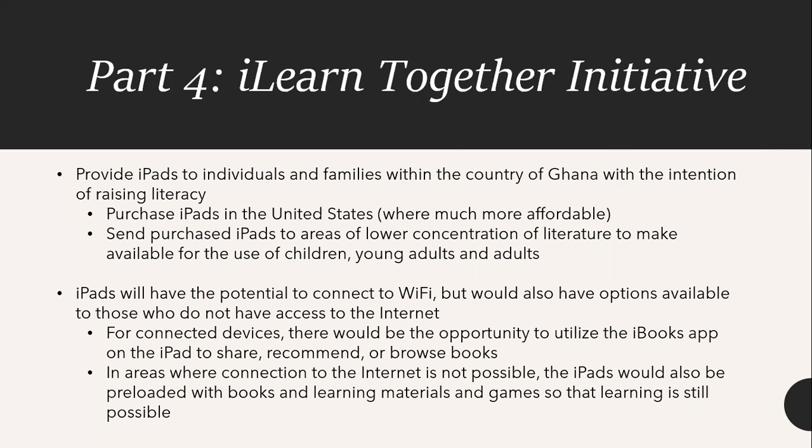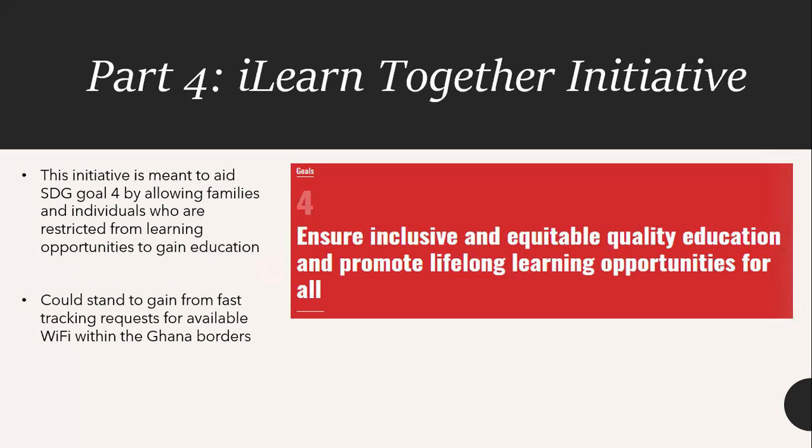A little bit more information about the initiative. Again, just restating, we are planning to provide iPads to individuals and families within the country of Ghana with the intention of raising literacy. The iPads would have the potential to connect to Wi-Fi, but would also have options available to those who do not have access to the internet. And as well here, the initiative is meant to aid SDG Goal 4, as I've stated, by allowing families and individuals who are restricted from learning opportunities to gain education. And they could, of course, stand to gain from fast tracking requests for available Wi-Fi within the Ghana borders.